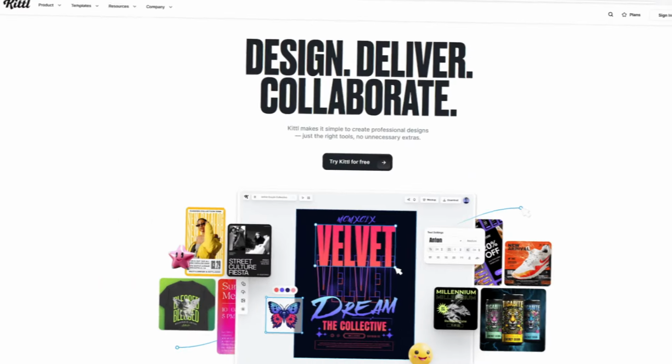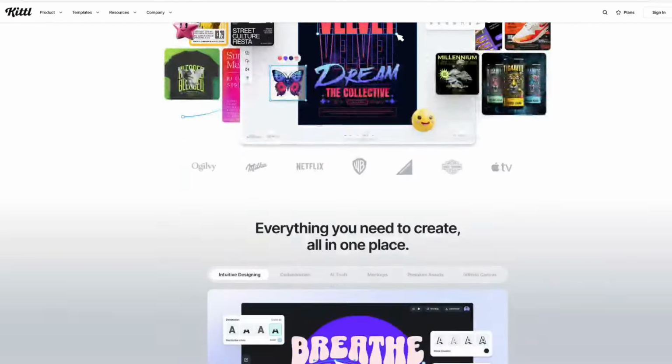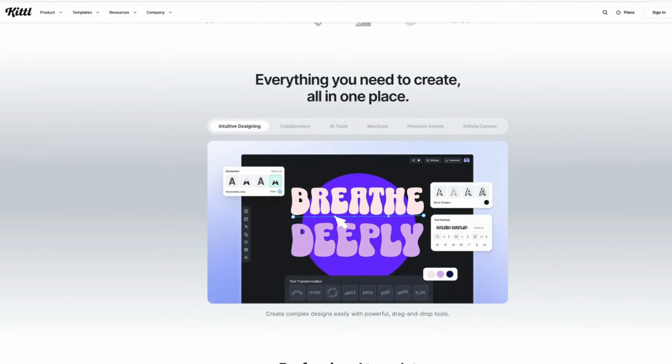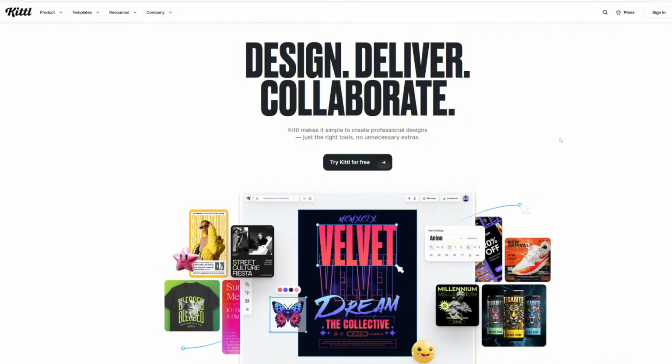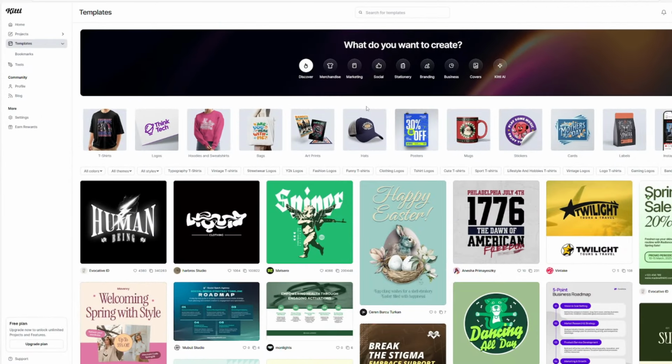Now that you have an idea of what kind of design you need, it's time to head over to Kittl. Kittl is an AI-powered design tool that makes creating professional designs ridiculously simple. This is what's going to save you hours of work. Go to Kittl.com, and on the homepage, you'll see a button that says Try Kittl for free. Click on that. You can either sign up with Google or Facebook, or you can enter your name, email, and password manually.